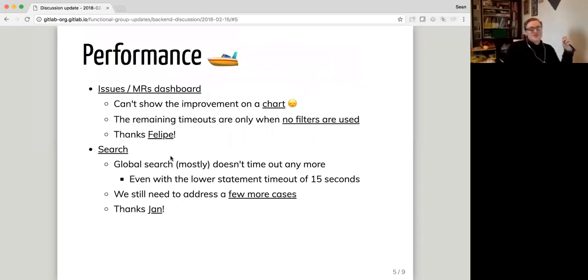Some performance improvements that I mentioned last time weren't quite done. The issues and merge request dashboard will now only time out when you don't search, when you don't have any filters applied, so when it's trying to show you all issues or merge requests across any project you can see. I feel kind of bad that I'm talking about an improvement as it only timing out in one specific case, but because it's one specific case, that's good, because then we can just say we don't support that, and it will actually perform properly in every other case. So Felipe did a really great job there.